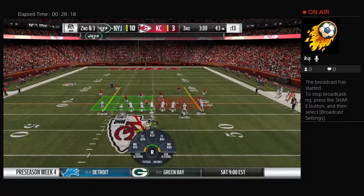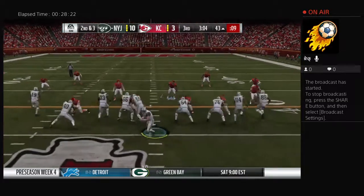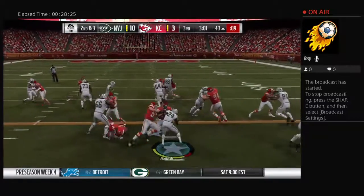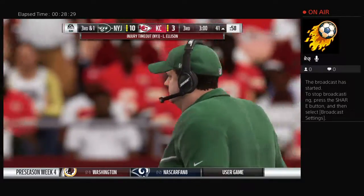He decided to run a hitch route. It really helps to have a guy who can turn it loose. And, boy, he rifled one in there on that one. Not much run after catch, but it worked really well. And some good tackling there as he stopped up at about the 41.